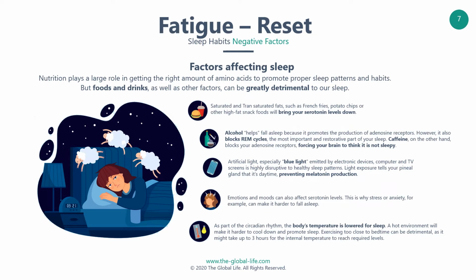And now, again on the bad mood, emotions and moods can also affect serotonin levels, and this is why stress or anxiety, for example, can make it harder to fall asleep. And finally, as part of the circadian rhythm, the body's temperature is lowered for sleep. So a hot environment will make it harder to cool down and promote sleep. So exercising too close to bedtime, for example, can be detrimental, as it might take up to 3 hours for the internal temperature to reach required levels.